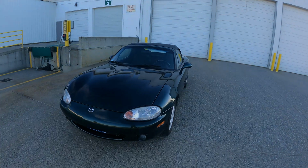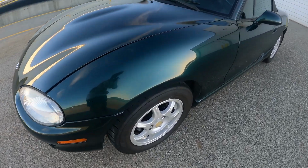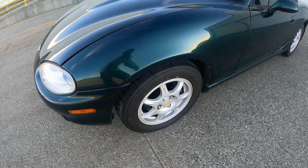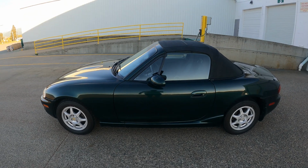For those that don't know, this is my Miata that is basically 100% stock except for an intake, some summer performance tires, and the 7-spoke wheels that come off of the NA Miata. Besides that, there are some interior mods, but for the most part, it's just gonna be a Miata being a Miata.